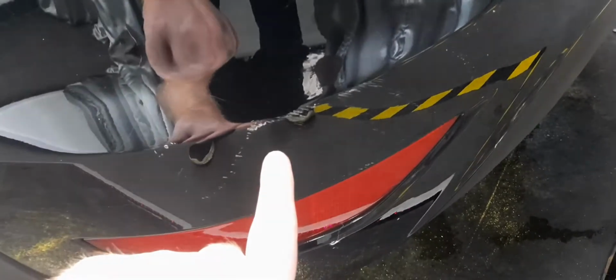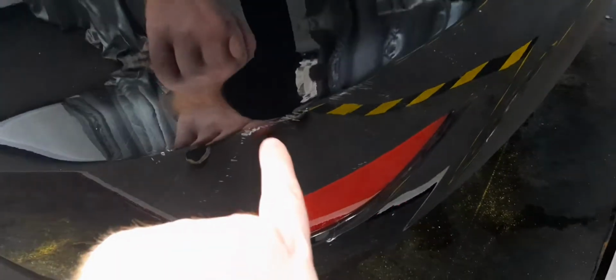You do have this little scratch right here. Just want to point that out as well, because again, you come down and you view the car, you will see this. So we're not trying to hide anything. That is what the car is, and the car is in great nick.